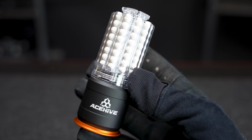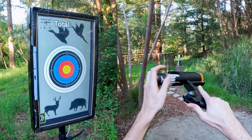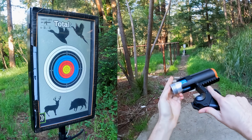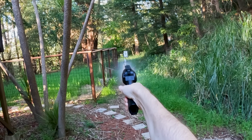Let's start with one of the best normal airsoft grenades and then go to the Master Mic, and I'll show you the differences. Normal airsoft grenades shoot all the gas out in one burst, whereas the illegal ones have a valve opened up to spray all the gas out throughout time, causing a more powerful stream of BBs in more dangerous ways.